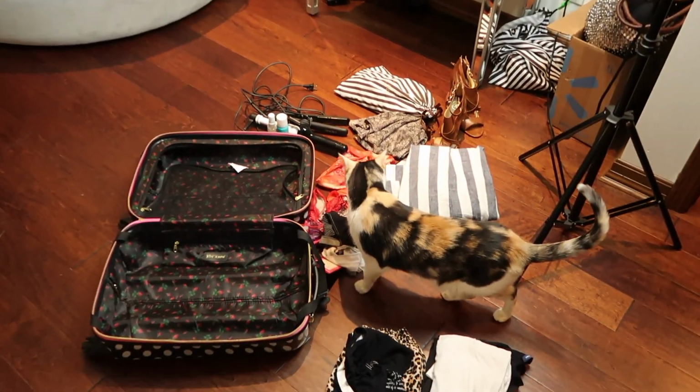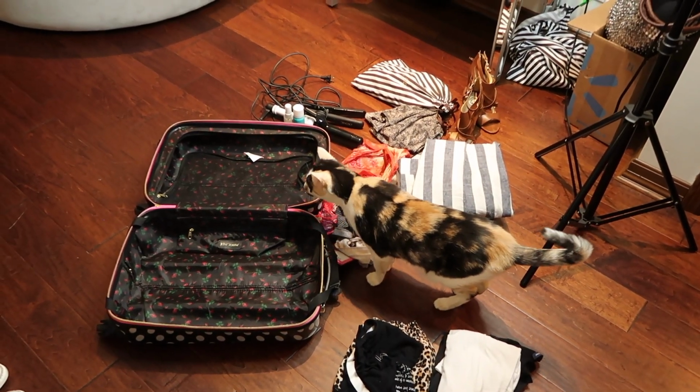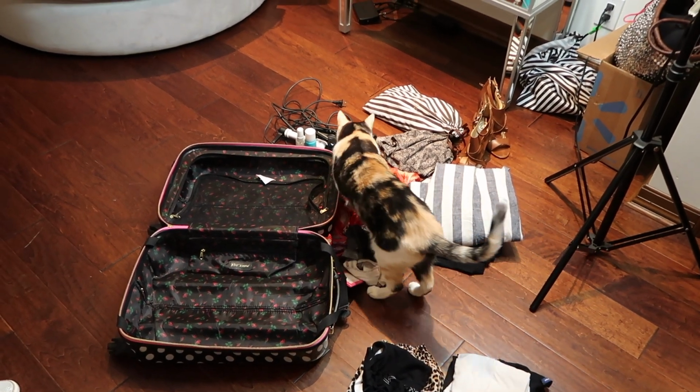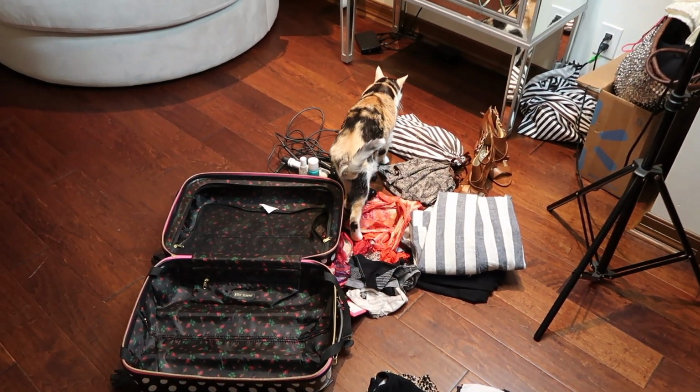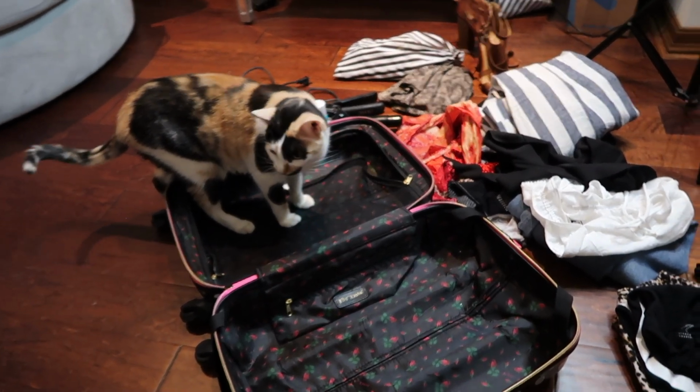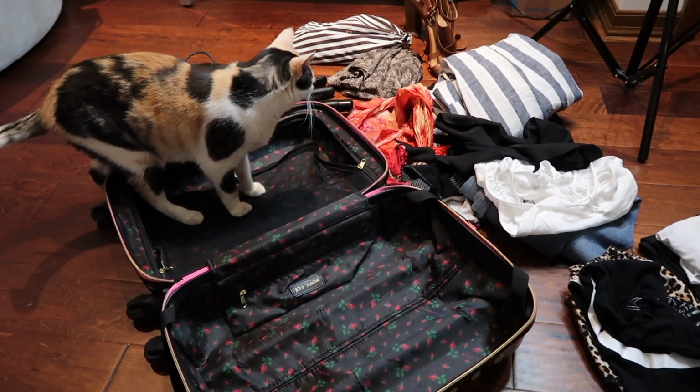And I swear, every time we pack, she tries to get in my suitcase. It never fails. She thinks she can just go with me everywhere I go. And there she goes, all over my panties. Cool, thanks. Okay, so we're probably going to have to film this in a two-day segment. Wow, that's kind of funny when I put my hair behind my ears. Okay. Oh, there she is. You coming with me? Are you coming with me? Cool.